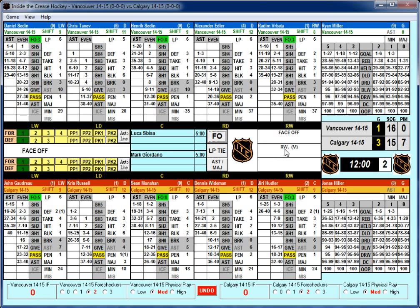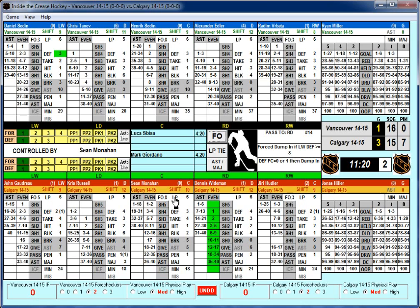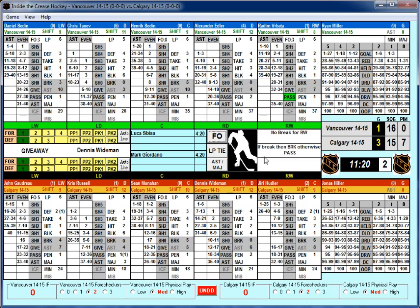All right. Right wing, or let's see, 8 versus 8. So it's going to go visitor right wing. Force dump in, yes. And we're going to have a tie. So the tie goes to the home team. Force dump in, nope. 14 is a giveaway. Giveaway.